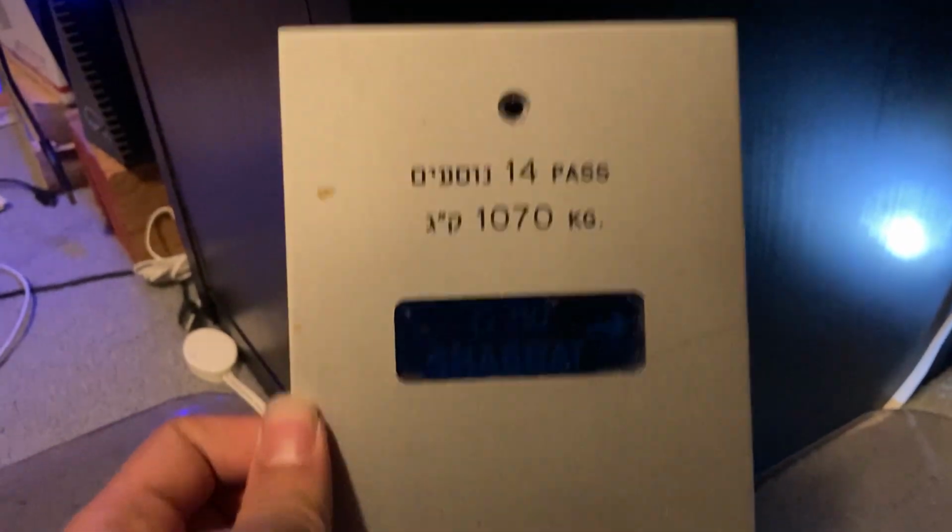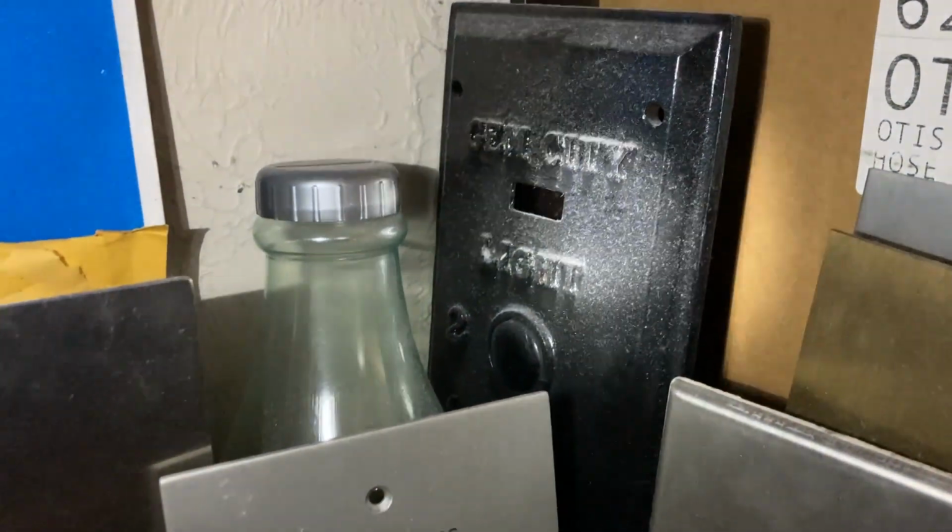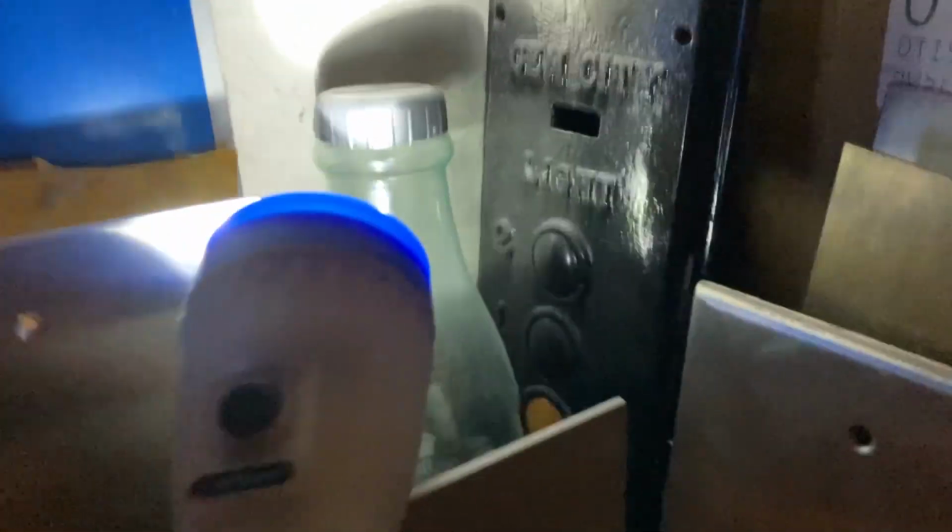And then here's a cool piece that I got. Not sure where this came from. It's from eBay. The seller said he had it in storage for a long time. So who knows where this originated from. It's a touch button. I can't wire it though. Can't figure out how that works. And then right there is that Gem City COP that I got from eBay.